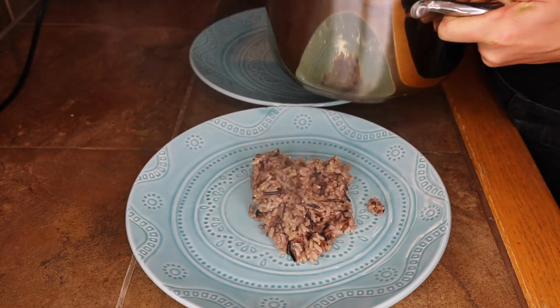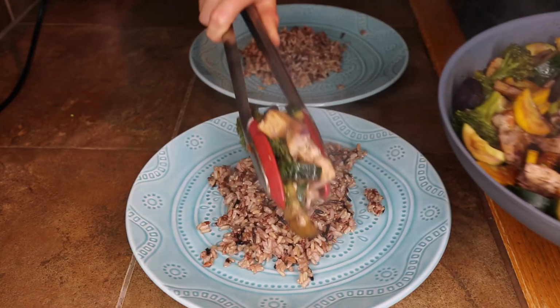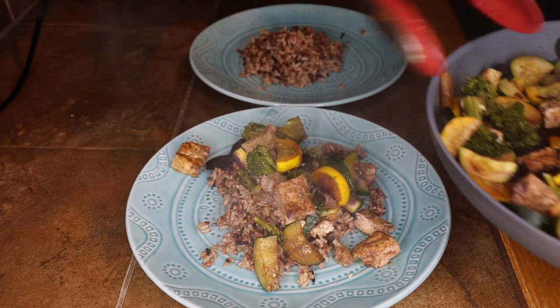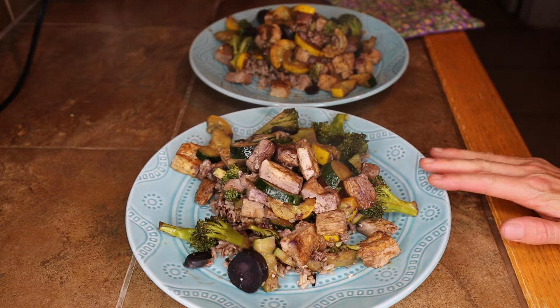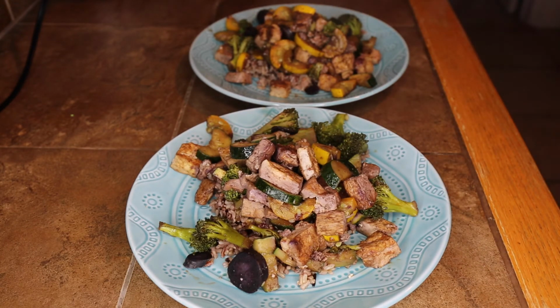So first, all this delicious rice that I cooked up, and we'll top that off with all of our amazing veggie stir-fry tofu goodness. All right, so dinner is ready. I've got some for me and for my boyfriend tonight. It smells good, it looks good, and I am excited to eat it.